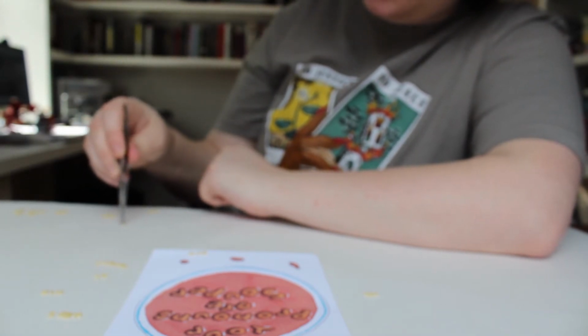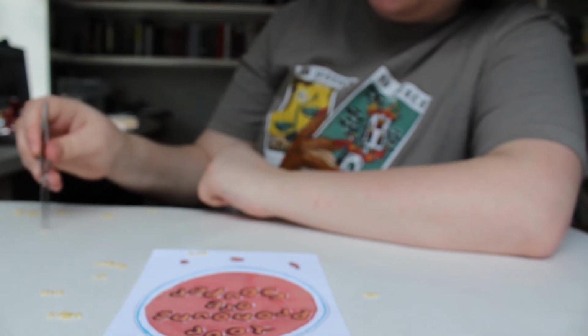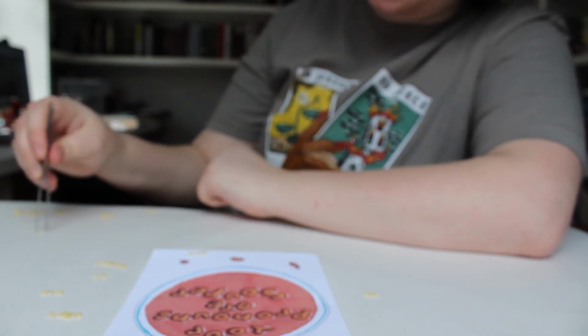So I'm going to be very sad if this is not in focus. I can put this text over me showing what the cards look like at the very least.